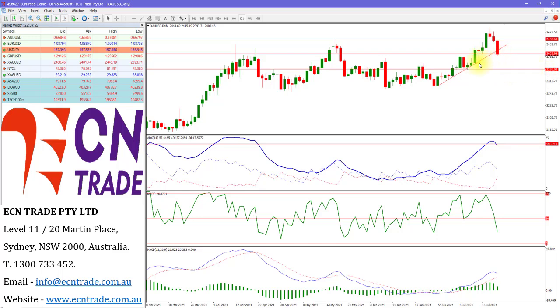That being said, the market was very strong last week, so let's see if the bulls do retaliate and see a bounce from 2,400 and look back towards the region around 2,450.